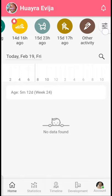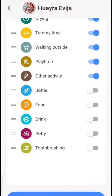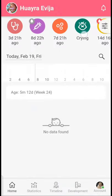So this one, as you can see, these are the activities that you can add or hide. Okay, you'll just have to tap it to make it available. If it's blue, it's available there on the list. It will not be available since the baby is not feeding in a bottle, not taking food yet, drinking, toothbrushing or whatever by herself. So, I don't have it on the list. So, you can save it. I'll just remove the other activity at the time because it's not useful yet. So, there. Yan na lang yung lalabas.